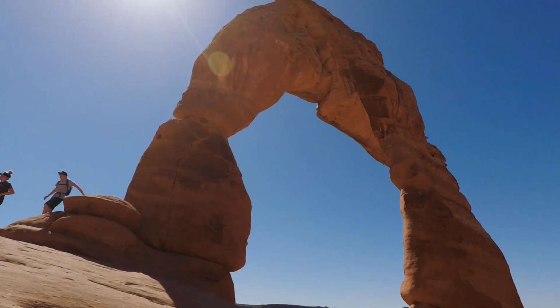Alright, so this is Delicate Arch. It's located in Arches National Park. It's a 3-mile round trip hike with about 500 feet of elevation gain. And let me just tell you this, if you don't get there early, it's gonna be packed. It's a very popular trail.